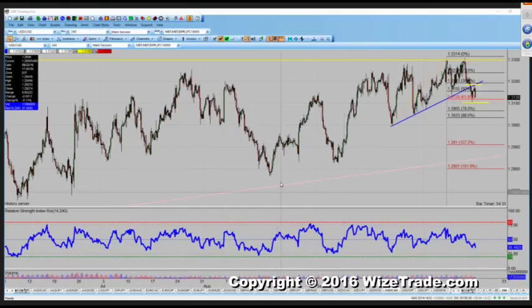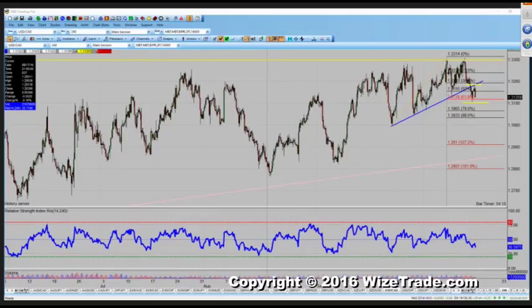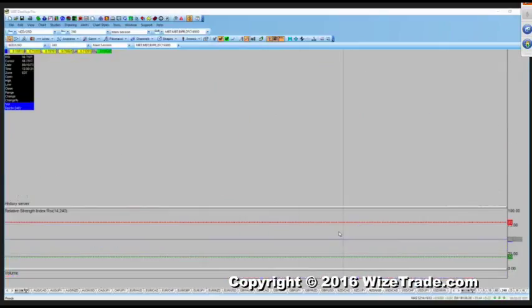So, looks like we need to finish up everything here. The market's actually pretty quiet at the moment. Cable's still extremely weak. Yeah, I'm surprised that the Kiwi is as strong as it is right now. I'm not too sure why it's been outperforming the last couple of days. And same with the Aussie, but let's take a look at them.